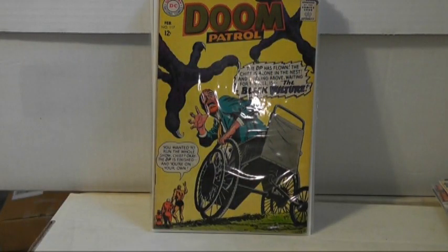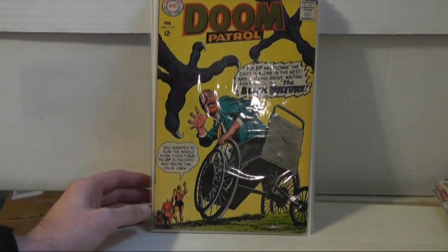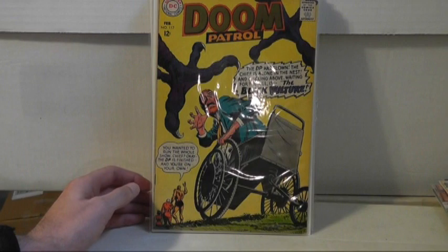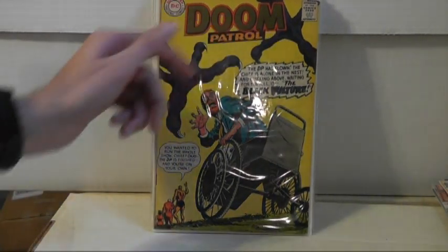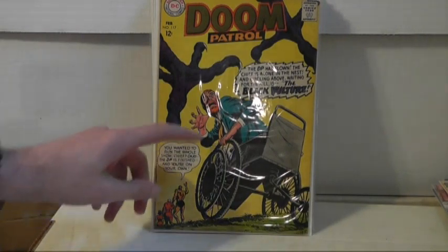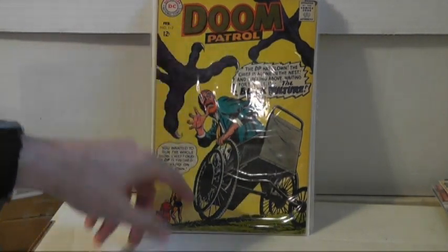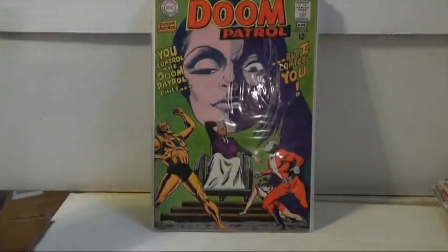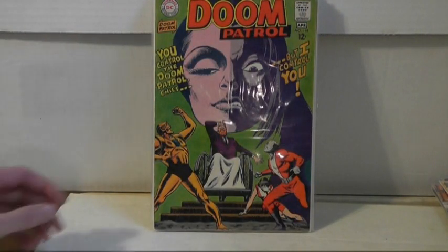And then this is Doom Patrol number 117. Curious to see what the Black Vulture is. The Black Vulture is actually a giant bird, or if it's a somebody. So, the Chief looks like he's having a bad time there. I like these yellow covers. Everything really pops out on the yellow covers really well. So I kind of like those, that era. I like this cover too, actually.